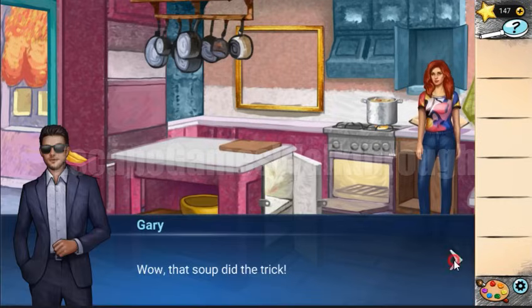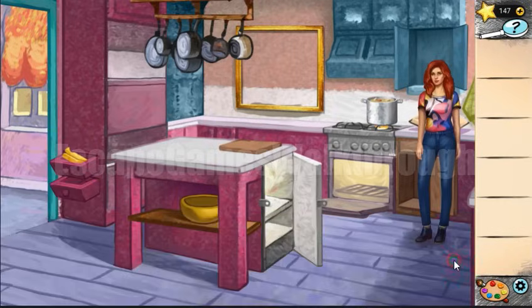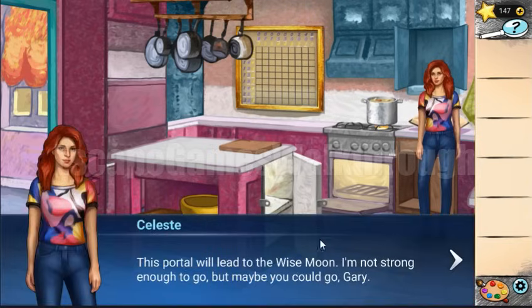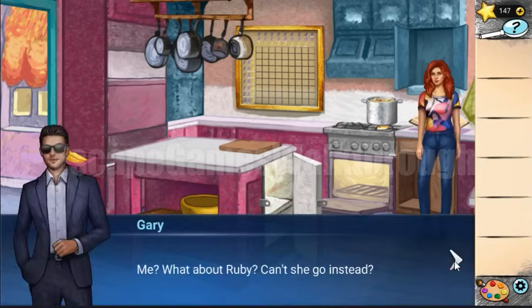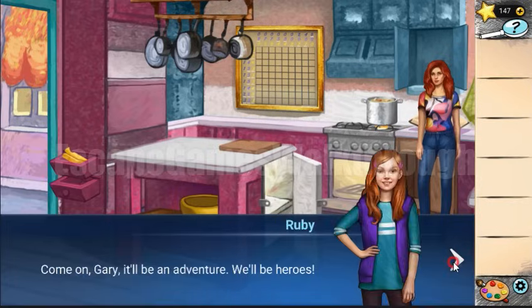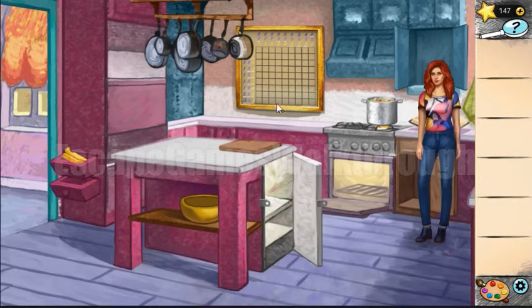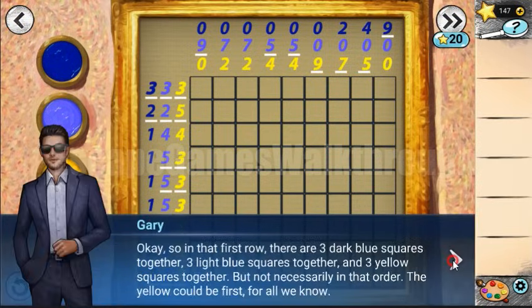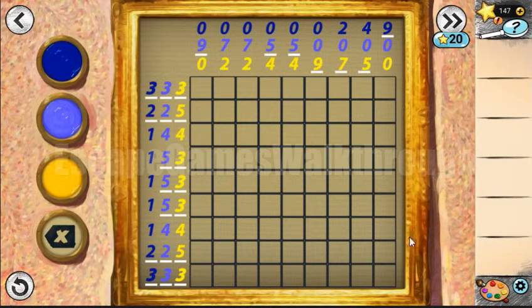Okay, the soup is prepared, so let's take a bowl of soup and give it to the Celestine. So she feels quite better now, and she gives us a bottle to another world in another painting. And now we need to solve a puzzle, one puzzle to move through the portal. And here we need the number of the colored cells in each row and column, and let's try to paint.